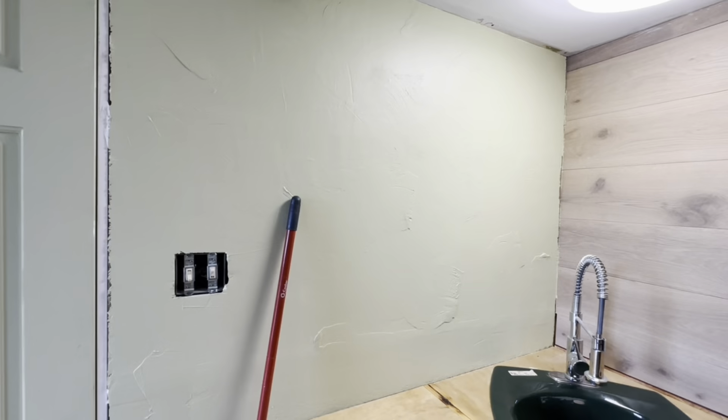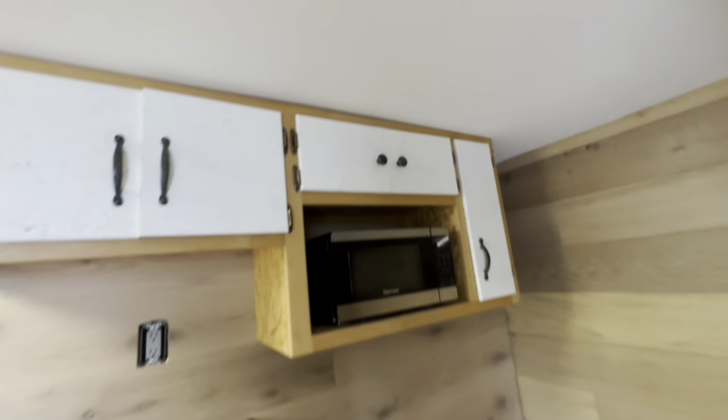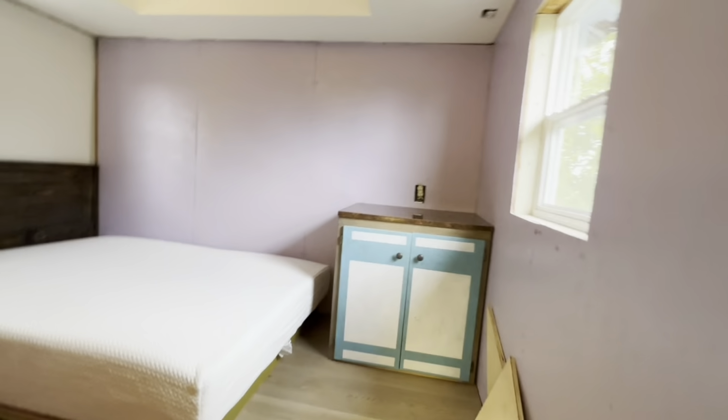Dad built this little shelf, got the cool colored sink in, DIY stucco wall, tiny microwave, miniature fridge, lights up, toilet's in, shower's in, but it's not quite hooked up yet. Handrail, light, sorry to blind you. Got this counter in up here.